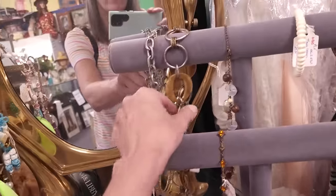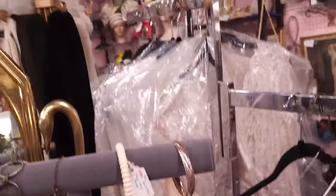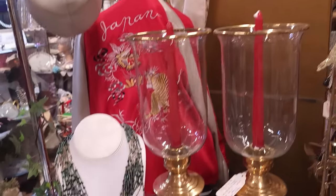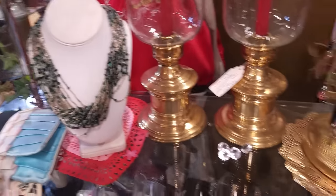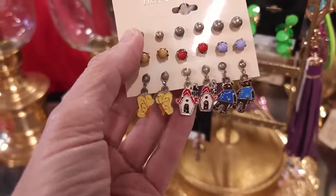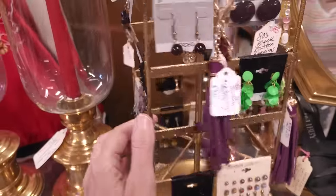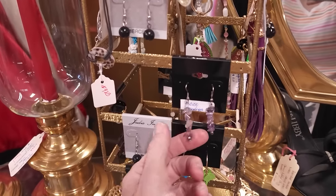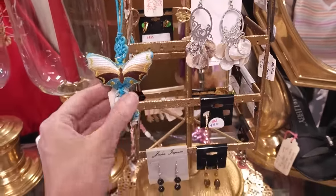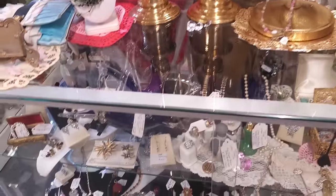See what we have here. This is kind of a boutique-y kind of booth. They have a lot of clothing, hats, jewelry, that kind of thing mixed in here. There's a whole bunch of little fashion earrings. $10. Little amethyst chips for $10, and that's about what I sell them for. $10 to $12.